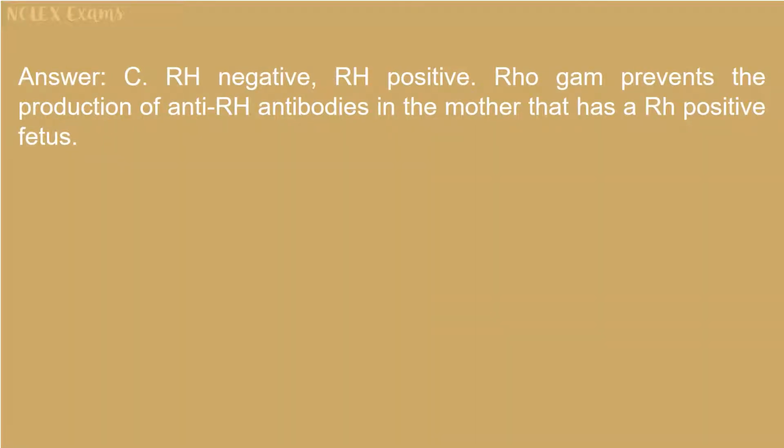Answer: C. Rh negative, Rh positive. RhoGAM prevents the production of anti-Rh antibodies in the mother that has an Rh positive fetus.